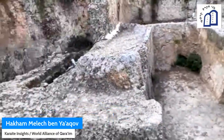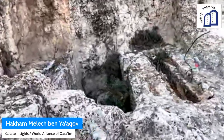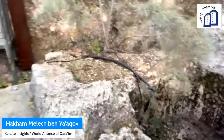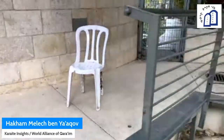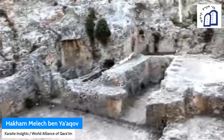Okay, when a person dies, he's gathered to his people. The bones are gathered in the collection place. It's really horrible that there's garbage here, but that's unfortunately the way Israel is. People are not very careful about throwing things on the floor. Okay, so let's now talk about the importance of this cave here. This is called cave number 24, the one we just saw.